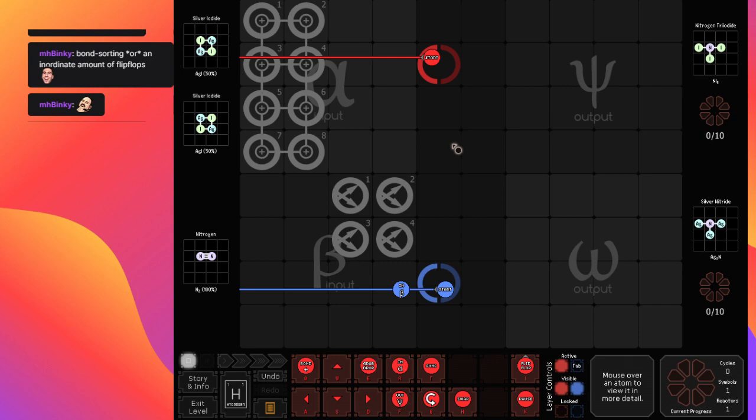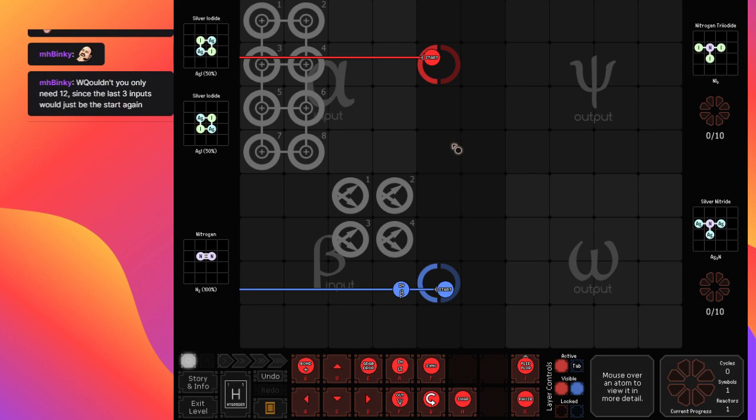Why did I do this? Well, I believe there was only one tournament puzzle many, many years back that gave you this limitation. So it's an interesting revisit, and also we have more swappers now. As for the flavor of this puzzle, again, yes, inspired by explosions and fire. Both silver nitride and nitrogen triiodide are explosives, actually.